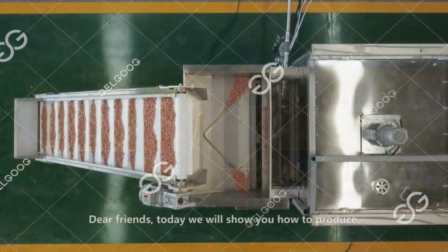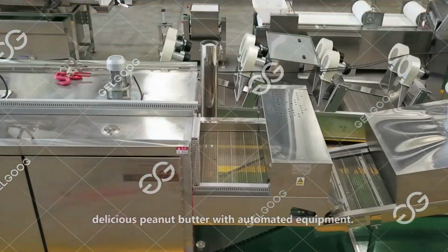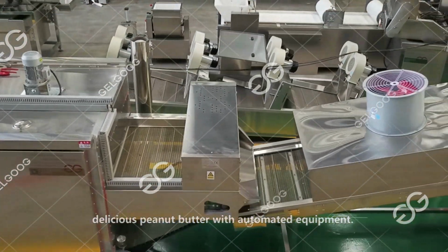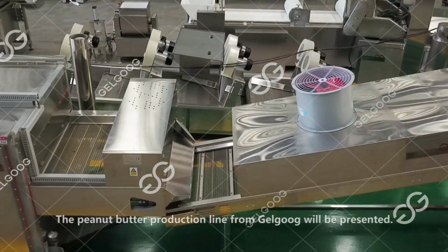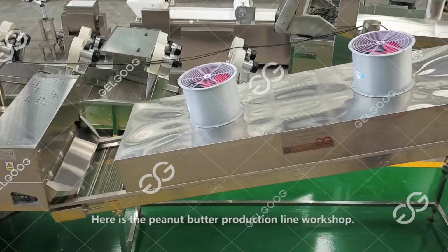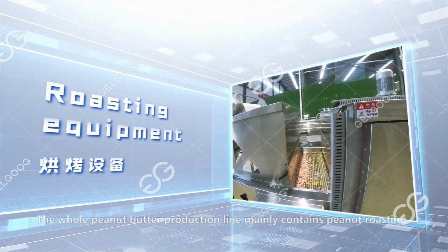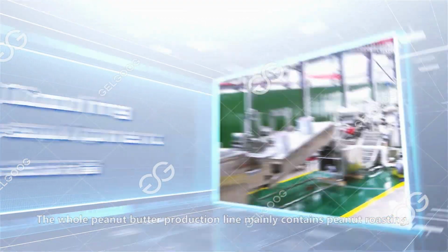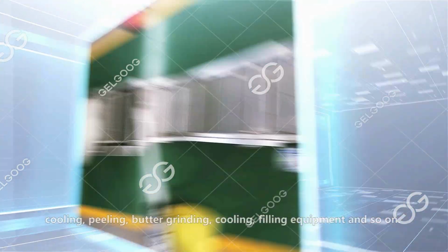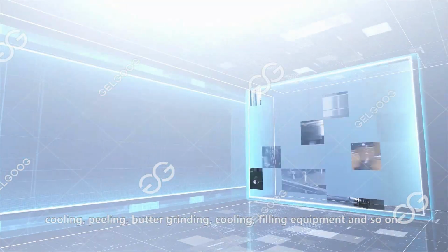Dear friends, today we'll show you how to produce delicious peanut butter with automated equipment. The peanut butter production line from Jianguk will be presented. Here is the peanut butter production line workshop. The whole peanut butter production line mainly contains peanut roasting, cooling, peeling, butter grinding, cooling, filling equipment, and so on.